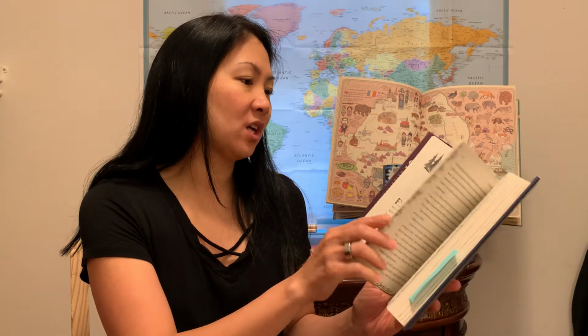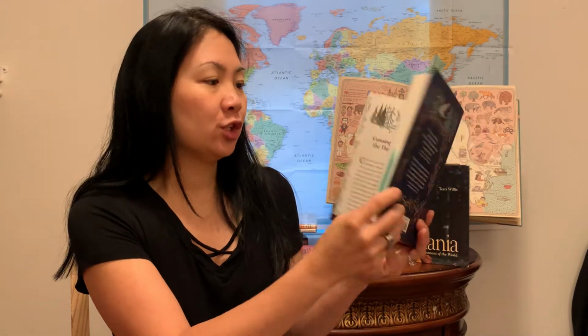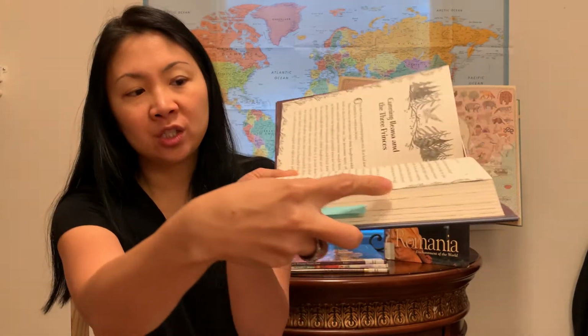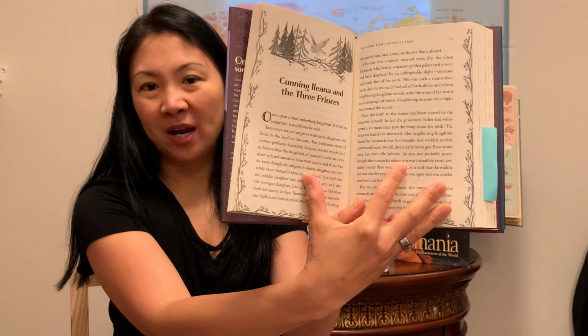The author had many Romanian friends who told stories of their childhood living under communist rule and also a lot of folk tales and myths from Romania's culture. So the author put them all into this story and does a fantastic job. She weaves a lot of stories within the main story. So you can see there are a few pages with this grayish edge, and that's because the background looks like this.